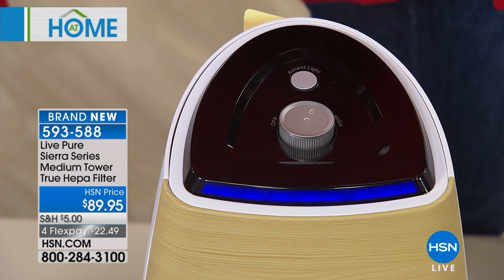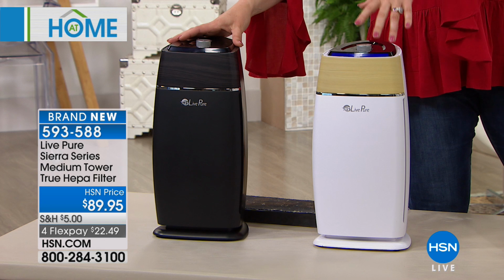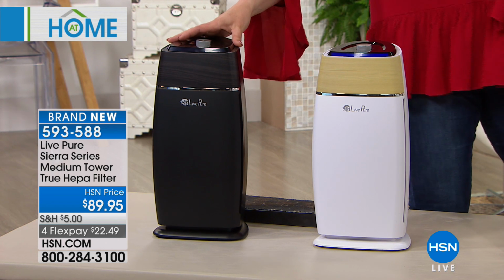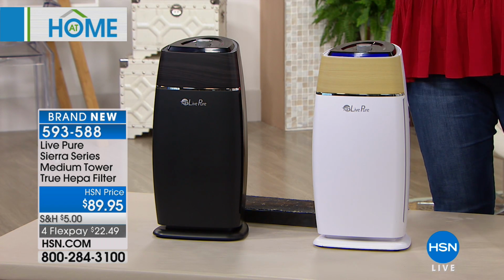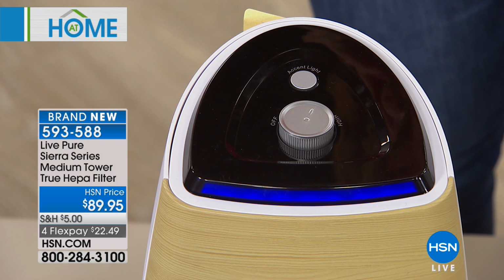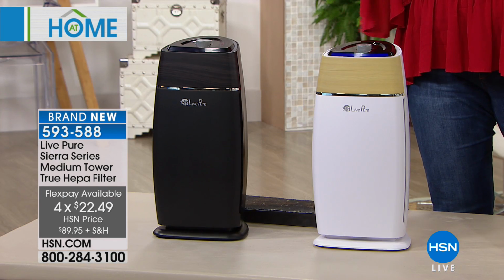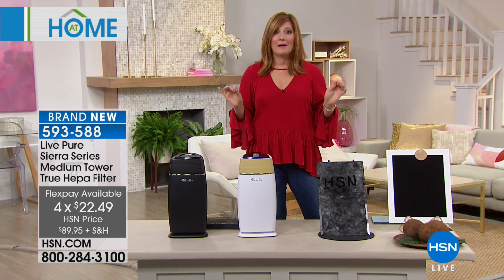I don't clean my home 120 times a day. I don't know about you, that would be exhausting, right? Well, you can let Live Pure do the work for you. This is true HEPA filtration. It also has that coconut carbon filter as well, so you're getting double filtration, double protection at $89.95. This is brand new today. We also have 4 flexible payments of $22.49 to be able to get this at home. One of the things I want to say right off the bat, you do not need to buy replacement HEPA filters. Permanent filtration here, which is a big, big money savings.